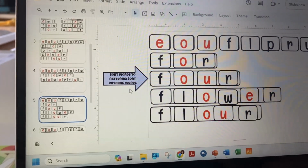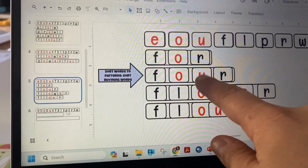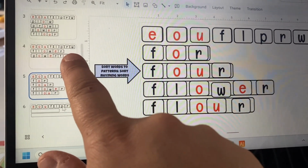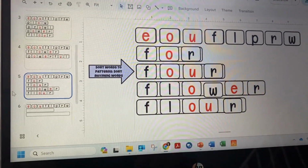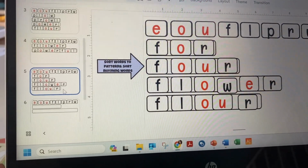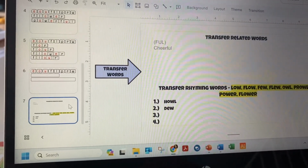But in this case, I think we messed up because I didn't add an extra slide. So these actually were the homophone slides. I'm going to make the adjustment and change it for the kids and then have them do it the correct way. They would have the rhyming words. We did them together via Zoom, but the slide would have the rhyming words. This was the slide that was important at the end.